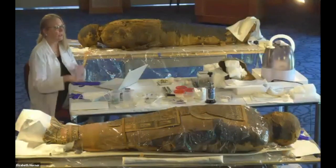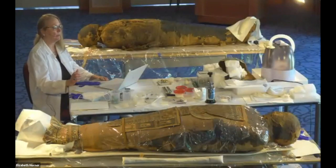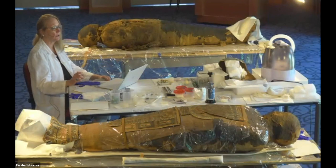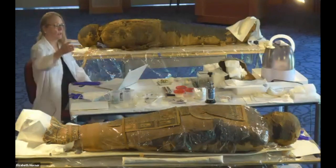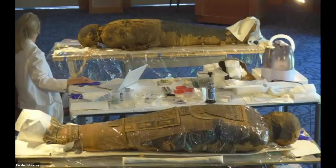We would like to obviously introduce you to the mummies. Both were from the site of Akhmim in Egypt, and they date from the Ptolemaic period, which is 332 to 30 BCE. Taosiris is the one that you see on the screen now.